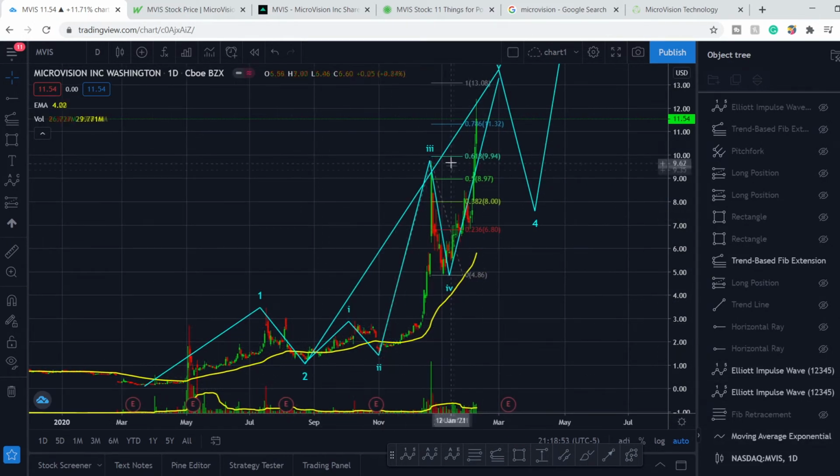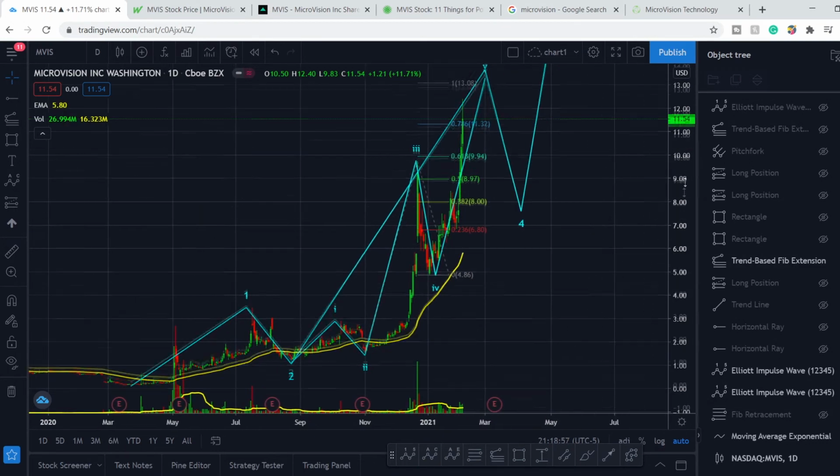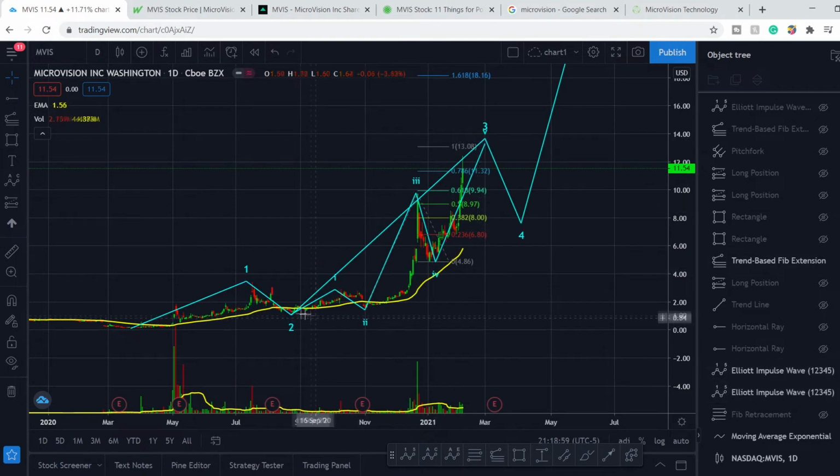So here is our main count, and on higher degree we are still on the third wave. It started on the end of August 2020, and it might finish somewhere around maybe March. Across their estimates your earnings, I don't know for now, and it doesn't matter at this moment. And if you missed this opportunity to buy this share, it is a perfect point to invest.